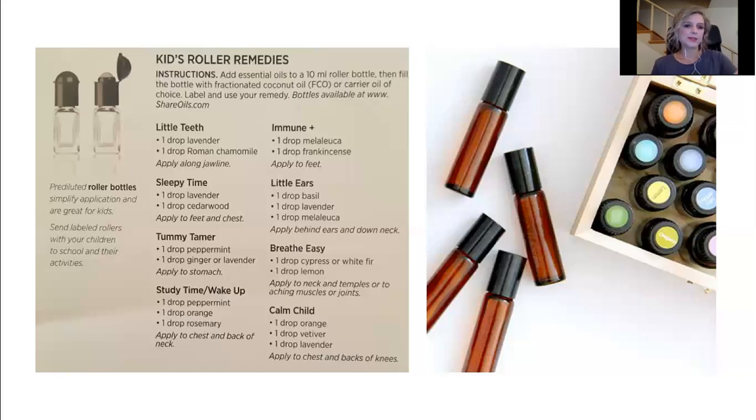And then a breathe easy. So cypress or white fir, those are great for supporting and helping with congestion. And then lemon, which we know is a respiratory helper and also a germ fighter. So putting those to the neck and temples, or even aching muscles and joints, is really going to support. And then calm child, lavender and orange, like we talked about earlier, and also vetiver. Vetiver is one of my very favorites personally for calming. And I love the suggestion to apply to chest and the backs of the knees. So those are some really great roller remedies for kids.